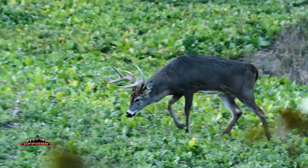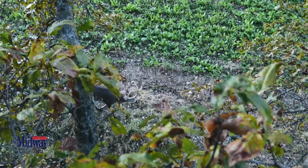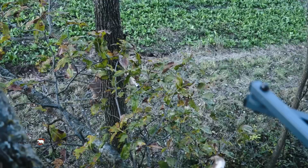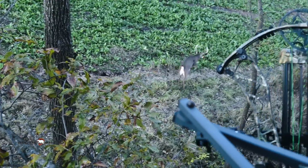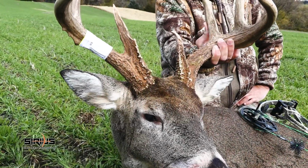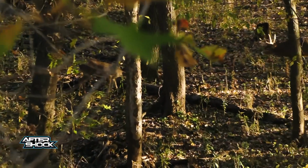The last days of October again prove magical. Mornings are spent scanning the timber in hopes of catching a flicker of movement, and afternoons are spent in likely doe feeding areas. This is the recipe for the October pre-rut. While the last days of the month can serve up some of the season's best hunting, we are confident that even better days lie ahead.